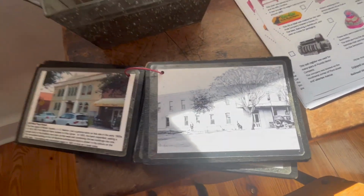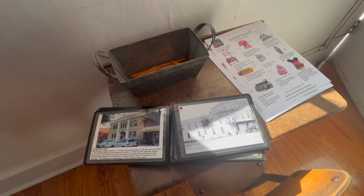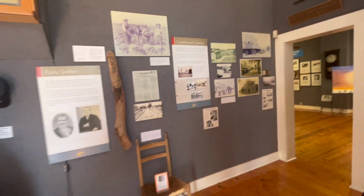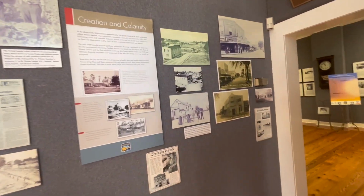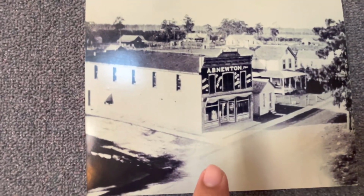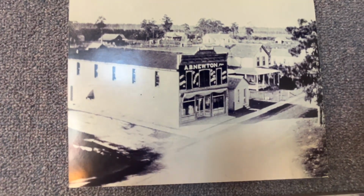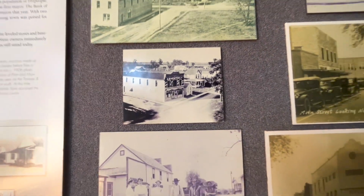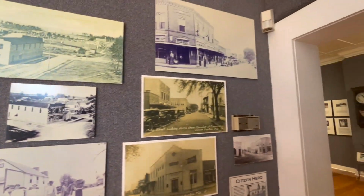Here's a photograph of the Shelby Hotel. So awesome to be in here, looking at all of these photographs from back in the day. Here's a building that I'm going to talk about a little bit later. This is a building that belonged to the first mayor of Winter Garden, A.B. Newton. That was his name, A.B. Newton. So I'm going to show that. Here's some of the photographs that I have currently to show you. Here's the train station.